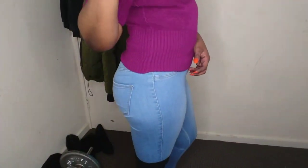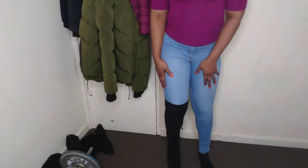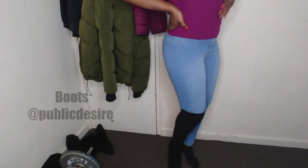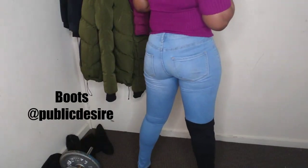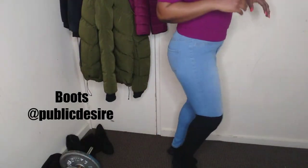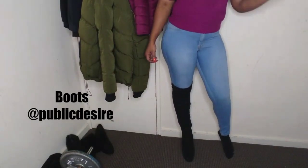So I decided to put one of the boots on for you guys to see what it looks like wearing a boot. This is the chunky boot that I showed you earlier, and it comes all the way up. So if you do want to wear these jeans, or even jeans with the knee cut out, you can definitely wear a boot like this just to keep your knees a bit warm. But I really love these jeans. Okay, and the boots are so cute with them.